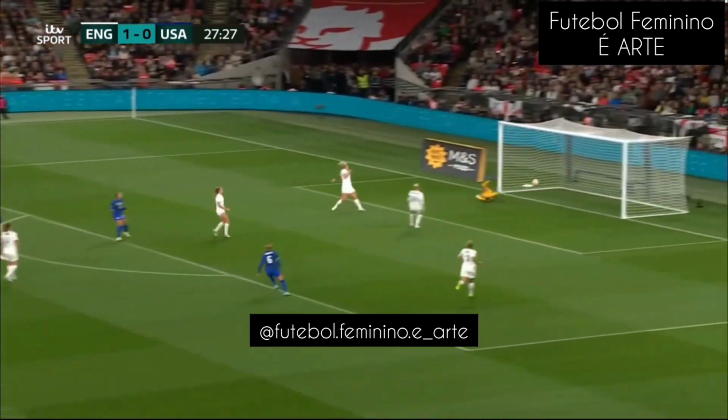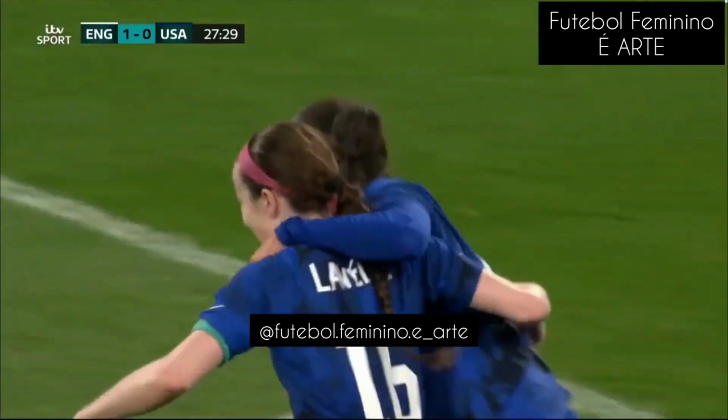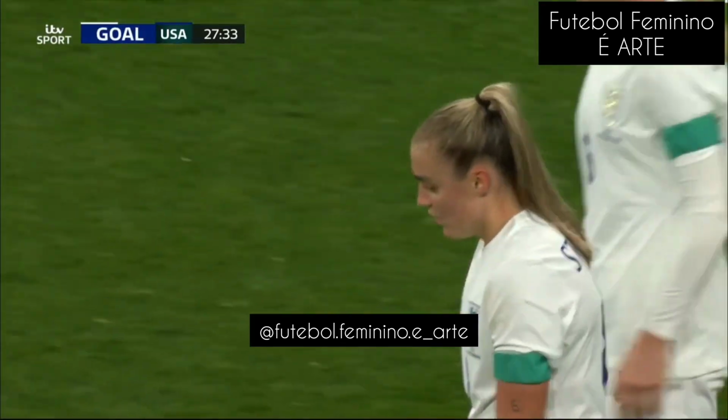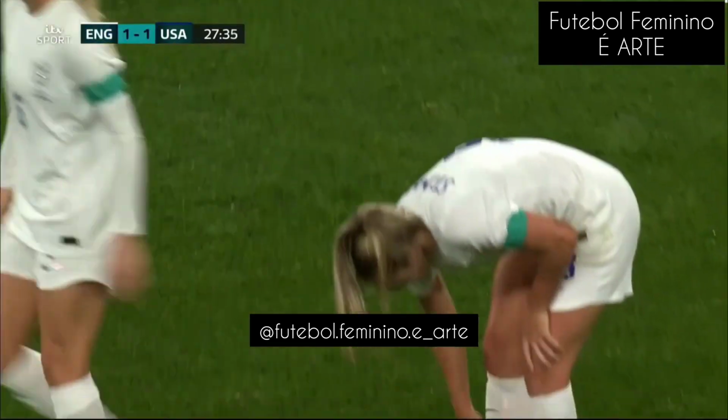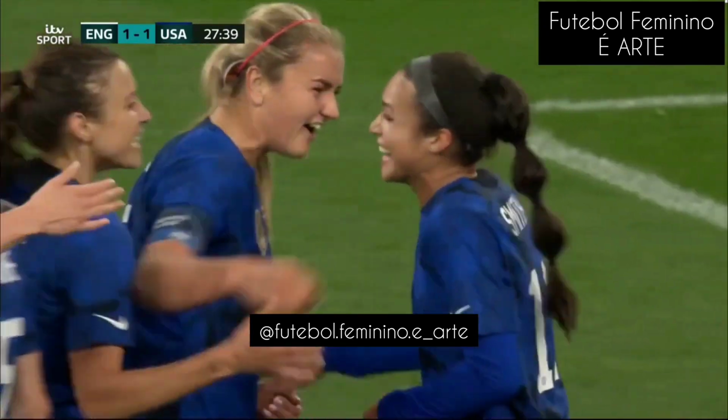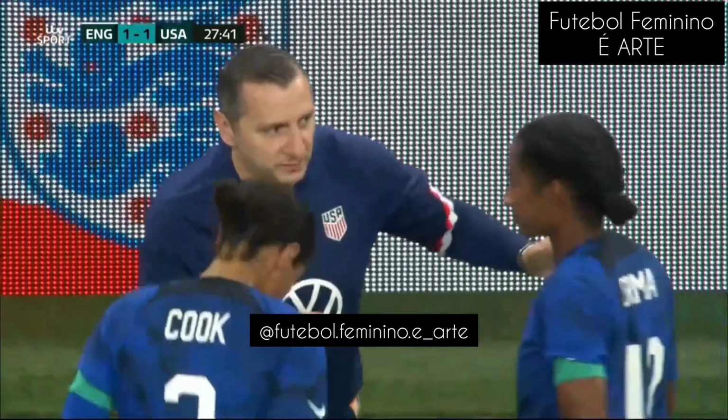Oh, trouble here for England! And Sophia Smith taking the chance. This young talent, but presented the chance by England, and she wasn't going to miss.